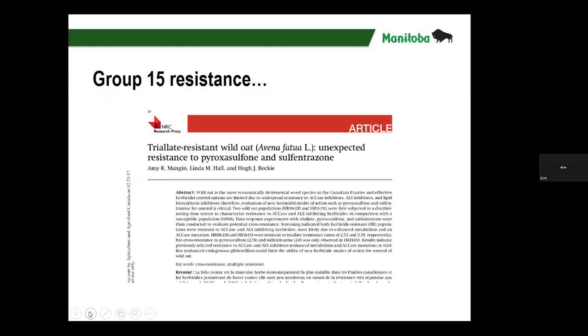We also have group 15 resistance, and this is an unexpected resistance. This is sulfentrazone and pyroxasulfone. That's actually group 14 and group 15. But that is a bit concerning as well, because this was a field that those groups had not been used on, or the group 15, the pyroxasulfone, and that's Zidua, or that's in Focus as well, a few other products. But that is a group 15 that does have some control of wild oats. And so that is something to be aware of.